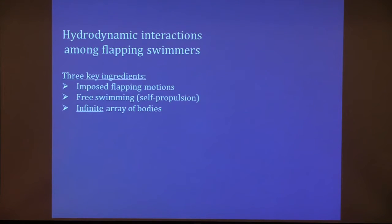And if we're going to make a mathematician's flock, we want it to be a linear, infinite array of bodies. So you basically have a bunch of these swimmers. They're all flapping. They're all producing flows, and they're all swimming together. And mathematician's flock is different from flock of mathematicians. It's very different, yeah. The second one's scarier, yeah.